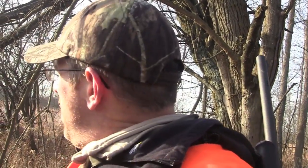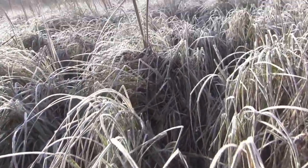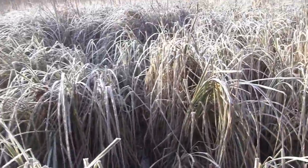Awesome. Alright, I'm out of the stand now. We're going to start working our way through the swamp grass 150 yards out and see what we got. So, come along with me. Alright, I see him laying there, so I'm going to turn the camera on him and we'll go in and check him out.